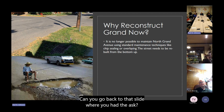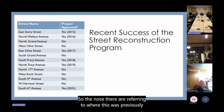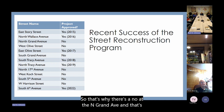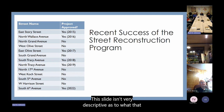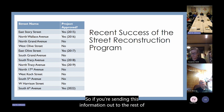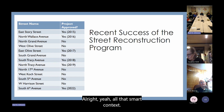Can you go back to that slide where you had the yeses and nos? Yeah. So the no's there are referring to where this was previously taken to the homeowners along North Grand Avenue, and that's referring to what you said was voted down 8 years ago? Yes. Okay. The slide isn't very descriptive as to what that means, because I looked at that and didn't understand this at all. I just thought the no meant the project hasn't been completed and is under consideration. So if you're sending this information out to the rest of the people who aren't here to ask these questions, I would suggest explaining what that no means, because it's totally confusing. All right, yeah, I'll add some more context when I post those things.